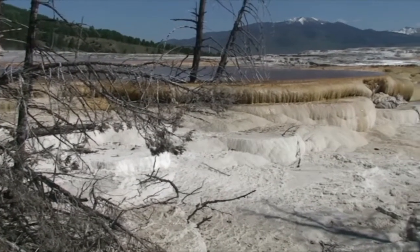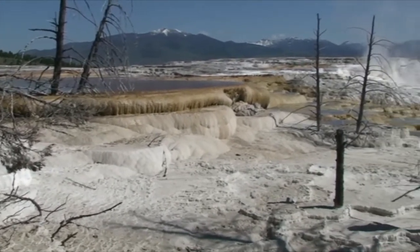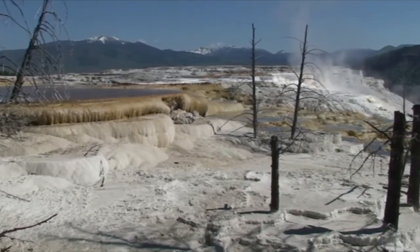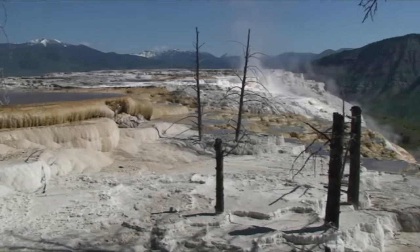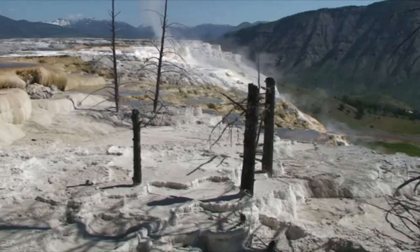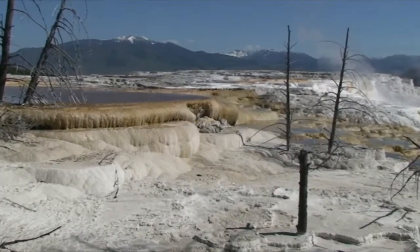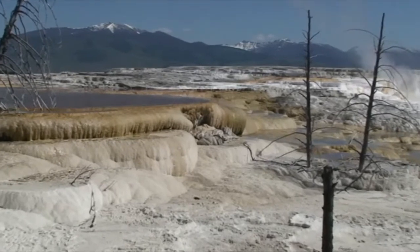This is the Yellowstone National Park. It has canyons, alpine rivers, lush forests, hot springs, and gushing geysers, including the famous Old Faithful.